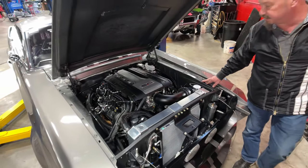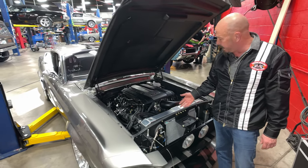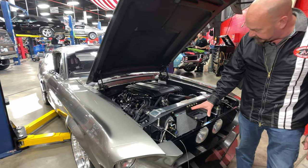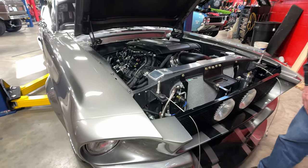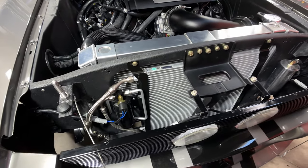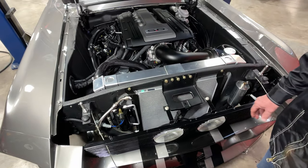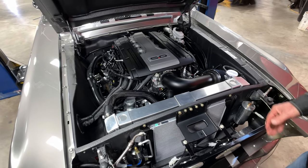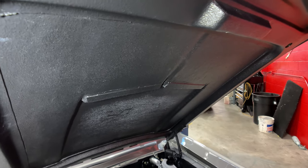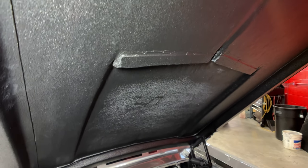These Coyotes put out so much horsepower. She is power steering. Just an amazing piece here. You can see all the AC equipment up here, all looking sweet. The condenser, the radiator's aluminum, the condenser's aluminum. All the piping is nice and neat. I mean, they did a beautiful job. And then they put that bed liner material on the bottom side of the hood also. I mean, it is slick as can be, guys.